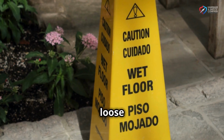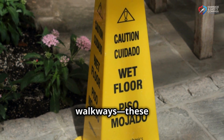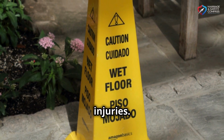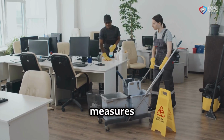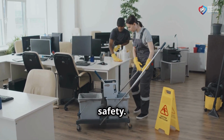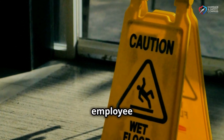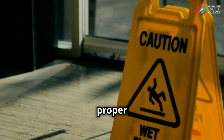Wet floors, loose rugs, uneven pavement, cords snaking across walkways, these are accidents waiting to happen. Each of these hazards can lead to serious injuries, and the worst part is, they're entirely preventable. Simple measures can make a huge difference in ensuring safety. Case in point, a major company had to pay a hefty sum after an employee took a nasty spill on an unmarked wet floor. This could have been avoided with proper signage.